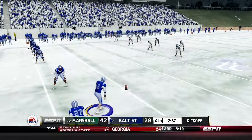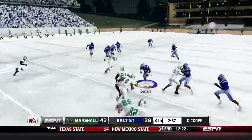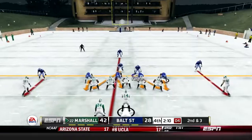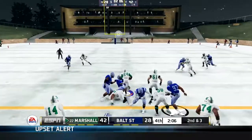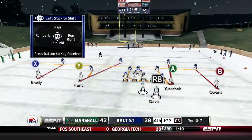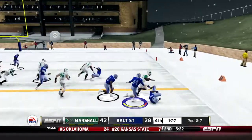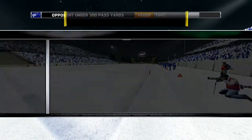Now it's a 2-possession game. They're going to obviously need the onside kick right here, and they're not going to get it. Marshall recovers, and now they're just looking to run out the clock at this point. Here's the handoff up the middle to Davis, and Davis is going to get the 1st down, and Moore goes down after a 15-yard gain. So now 2nd and 7, handoff to Davis up the right side, and Davis just stiff-arming everybody, and he gets another 1st down. That's going to do it for this game.